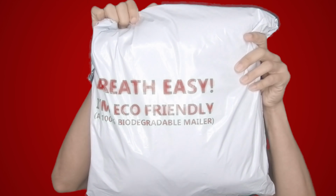So, without further ado, let's go ahead and open the package. This is what I just received today. Like I mentioned, they're very eco-friendly, very environment-friendly. So let's start with the packaging, shall we? Look! It's a friendly mailer. It's an eco-friendly mailer. Okay, so it's a 100% biodegradable mailer.